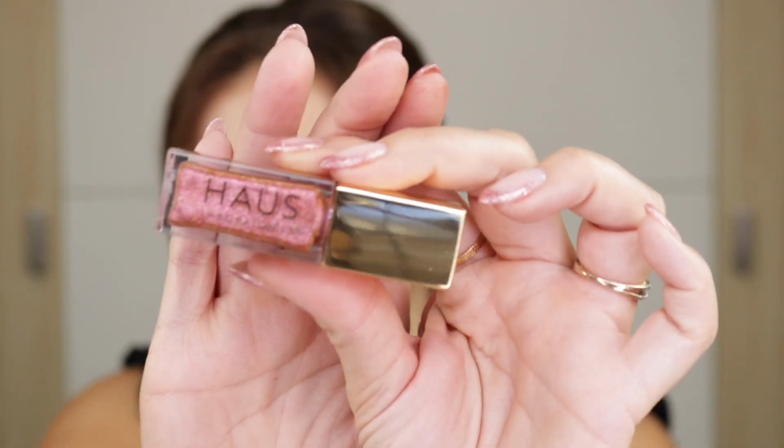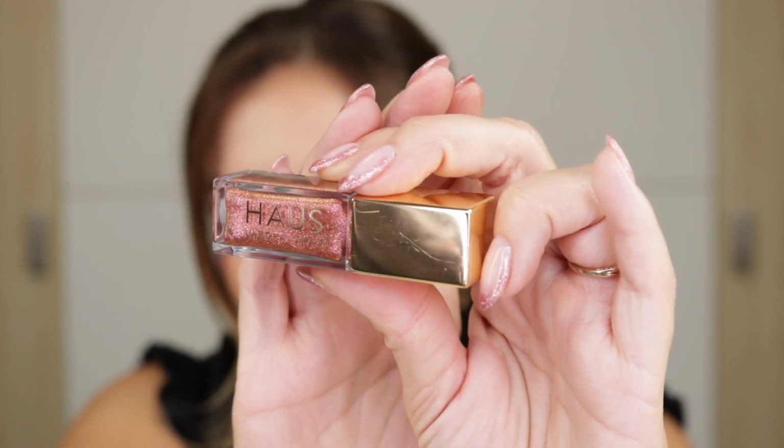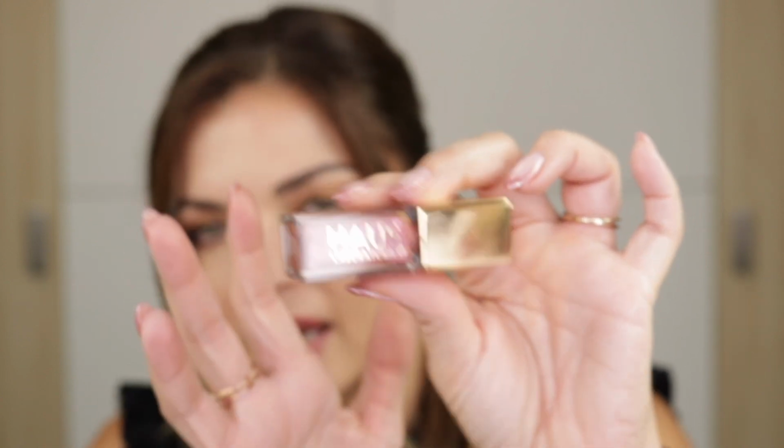So this is the Haus Laboratories La Luce Lip Glaze in Granita. This came out, I think, really towards the end of the Haus Laboratories brand before the rebranding. It came out with that holiday collection, so it was all Italian made, obviously Italian inspired. So these lip glazes, I have them in a couple colors.